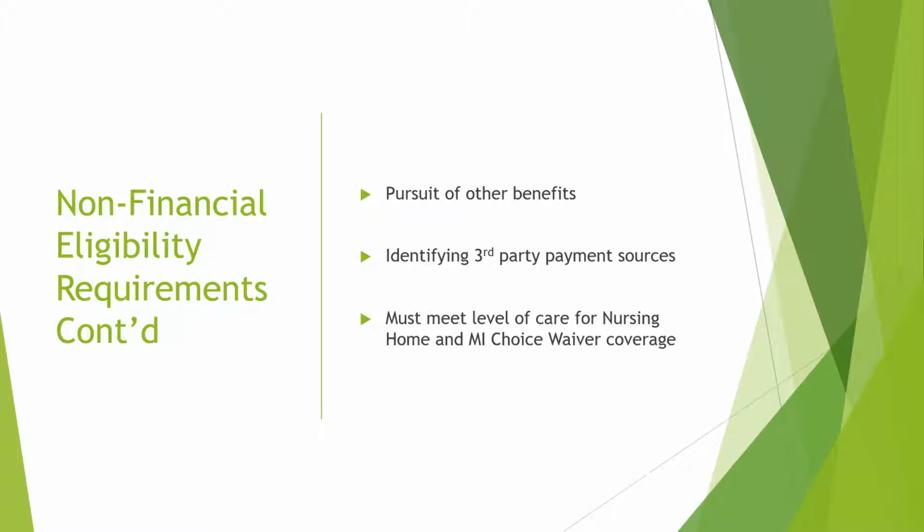The beneficiary also needs to pursue other means of getting healthcare benefits. An example would be making sure that they can get their employer coverage. Any refusal to pursue other benefit options will result in ineligibility. The beneficiary also needs to identify and inform MDHHS of any third-party payment sources, which will include workman's comp, Medicare, etc. For beneficiaries needing the extended levels of care, they must meet the level of care for nursing home and My Choice Waiver coverage.